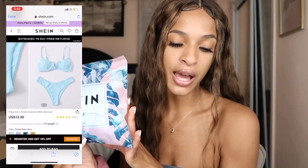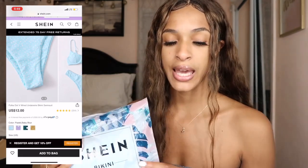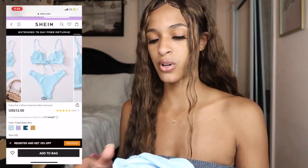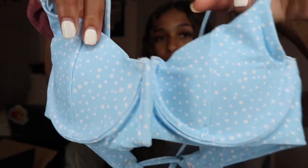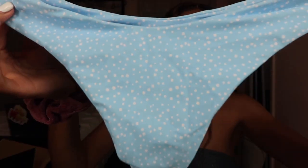This is the polka dot V-wired Underwire bikini swimsuit, size small, and it's in the color pastel baby blue. Honestly, I've never had bathing suits from Shein before, so I'm kind of scared, but I'm also very excited because these look really cute online. Here's the top, you guys. Super, super cute. I love the pattern. I love the color. And then these are the bottoms. These are probably gonna be pretty cheeky. We're gonna go ahead and try this on.